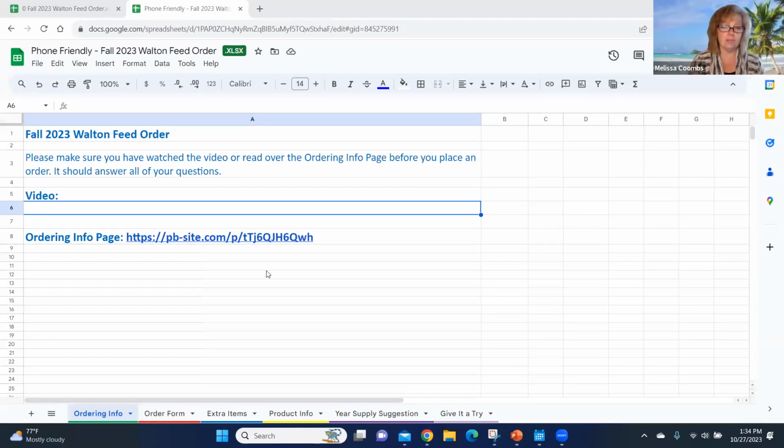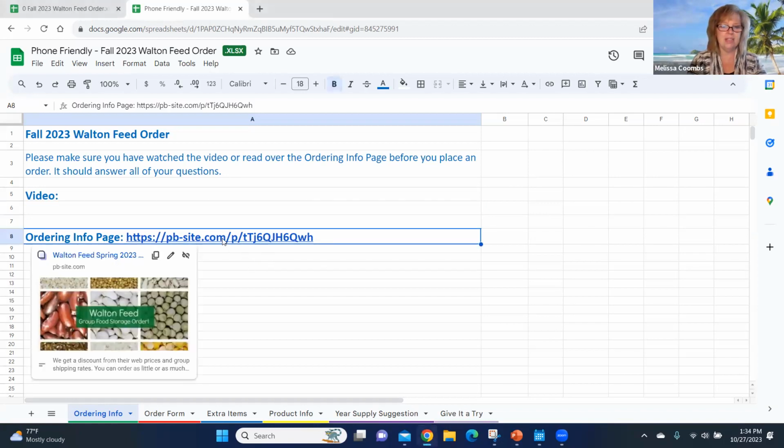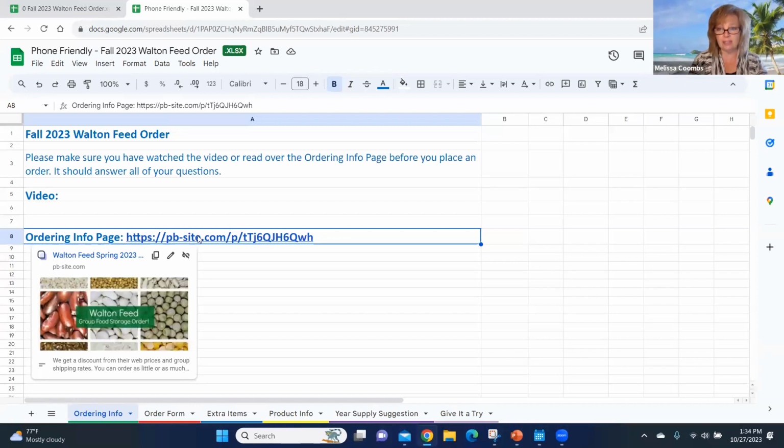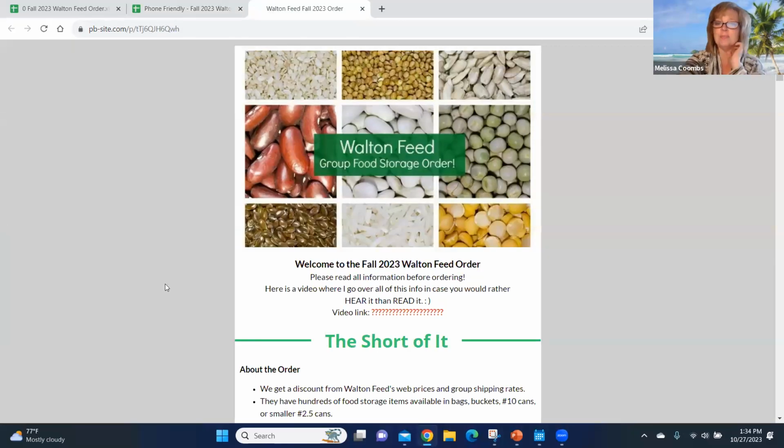Okay, this is the new form, and I just want to go through and show you a couple things and just kind of talk you through it in case you don't want to read all the information. I'll just quickly go over it with you, okay? So see these tabs down here? It says ordering info, order form, extra items. Okay, you see all those tabs. This is the ordering info page, and on this page there will be a link. The link to this video will be listed right here. And then here's what I want you to click to find out information about the order. You just click this link, and it'll take you to this page.